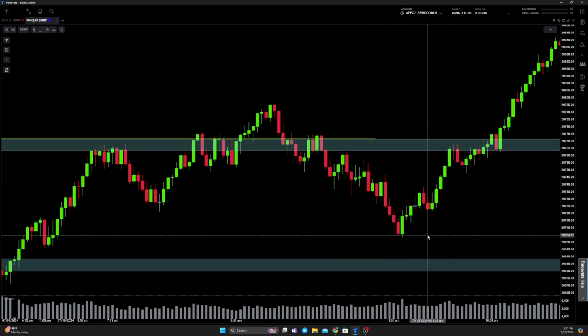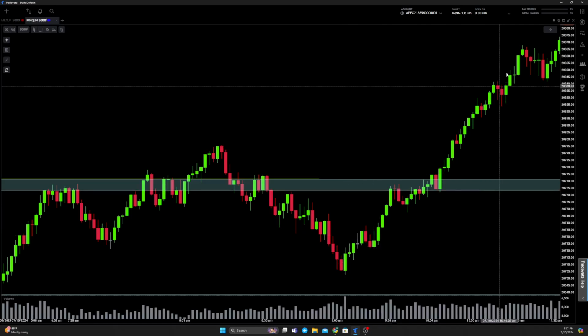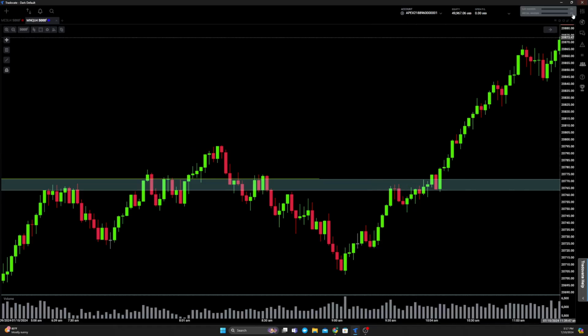The fourth and final trade that I took was a long, and this is one that I'm kind of kicking myself looking at. I took a long somewhere down in here around 20,710. And then we did this. I did not get that, though. My runner was stopped out on this pullback right here. So I'll talk about that in a second.